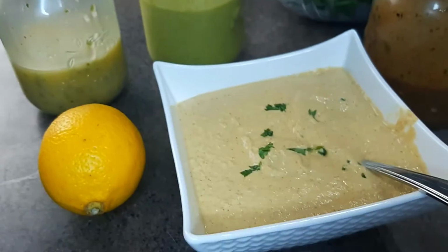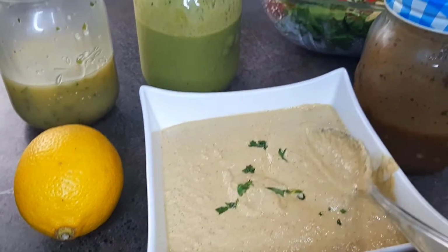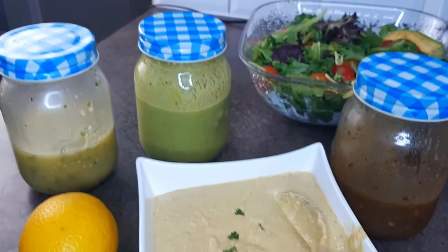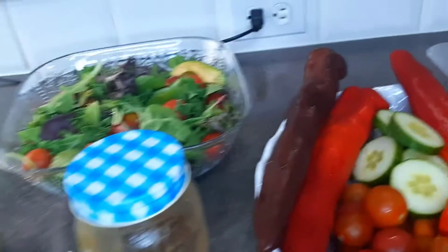And we have this one that kind of doubles up like a dip slash salad dressing. I made it today to be like a dip, but if you want to use it as a salad dressing, you just need to add more water and make it lighter. And yeah, we have some fresh veggies that we're going to be munching with it.